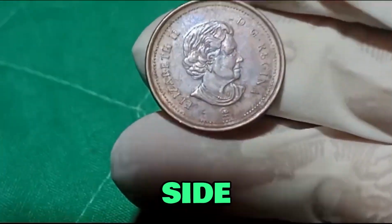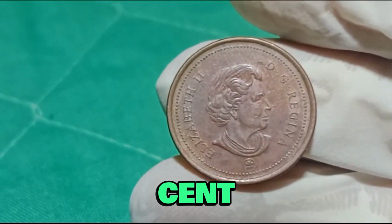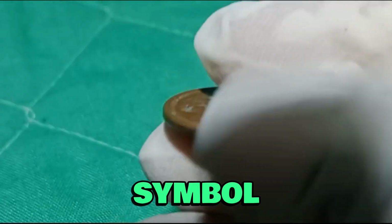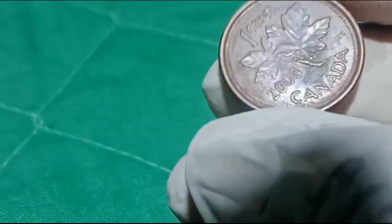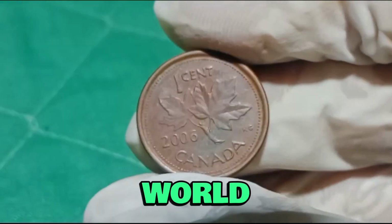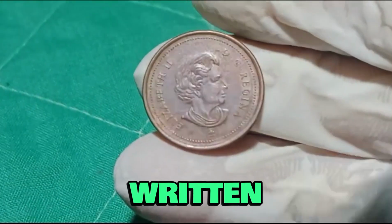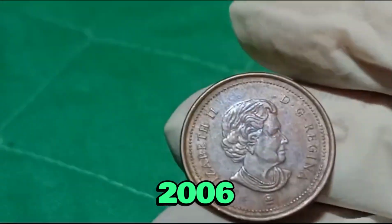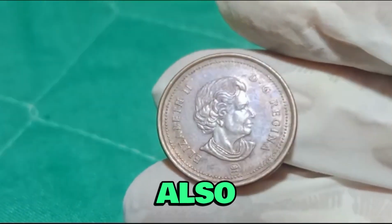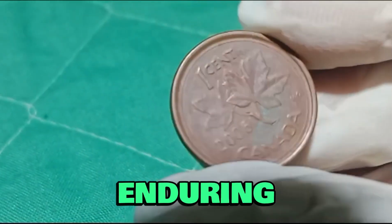On the reverse side, we see the iconic maple leaf design, which has been the hallmark of Canada's 1-cent coin since 1937. The maple leaf, Canada's national symbol, is depicted on a twig with two leaves. This design was created by G. Kruger Gray and is widely recognized across the world. Below the maple twig, the word Canada is boldly written, along with the coin's date, 2006. Underneath, the coin's denomination, 1 cent, is also engraved. The simplicity and elegance of this design have made it an enduring symbol of Canada.